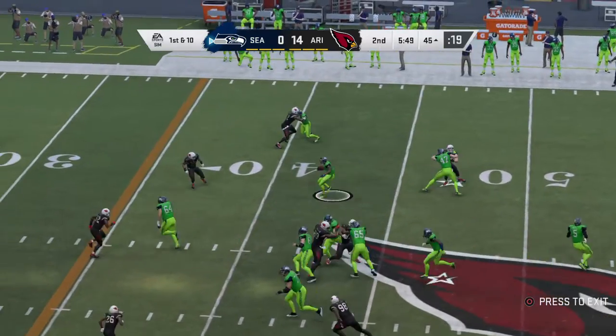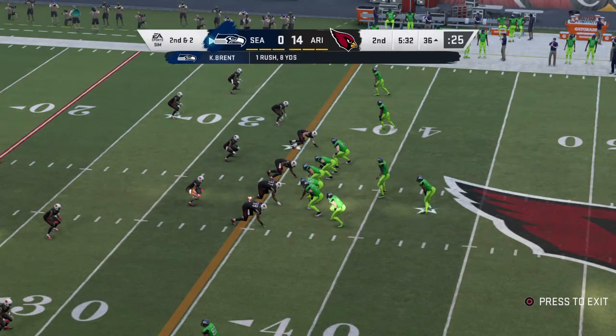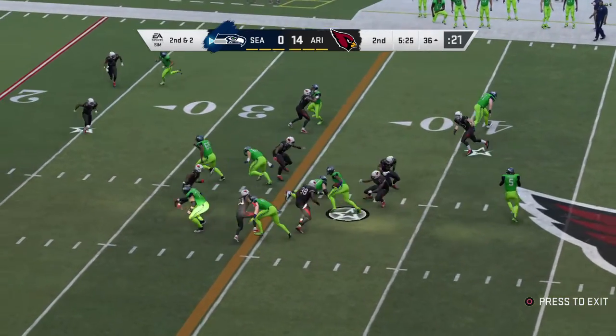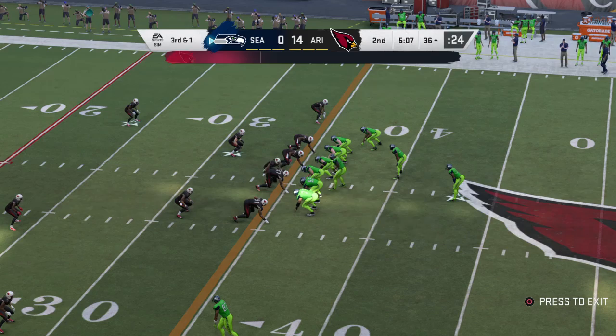And they'll try the jet sweep here. And to the 36-yard line, taken down there after getting 8 yards. On second down now, it's Johnston. And tough sledding. He'll get maybe a yard. Stop short of the 35.